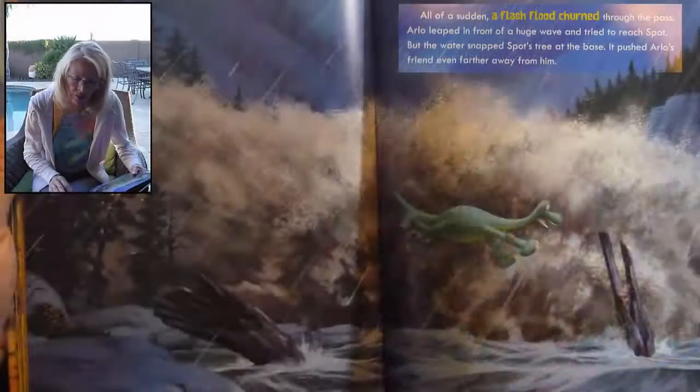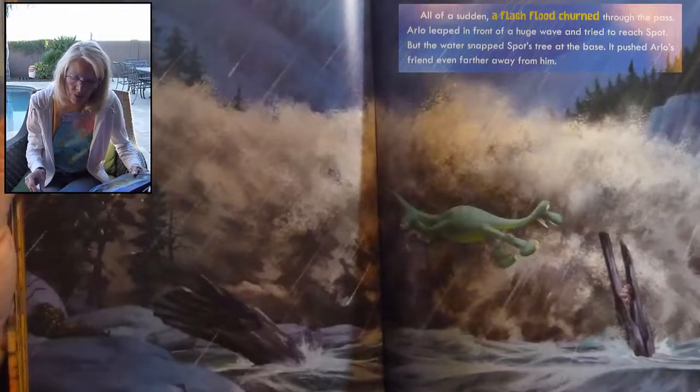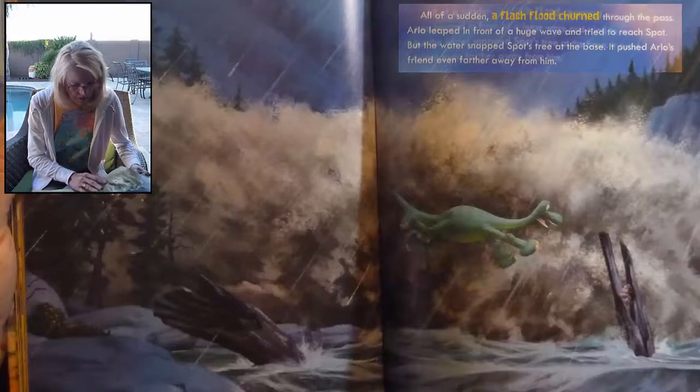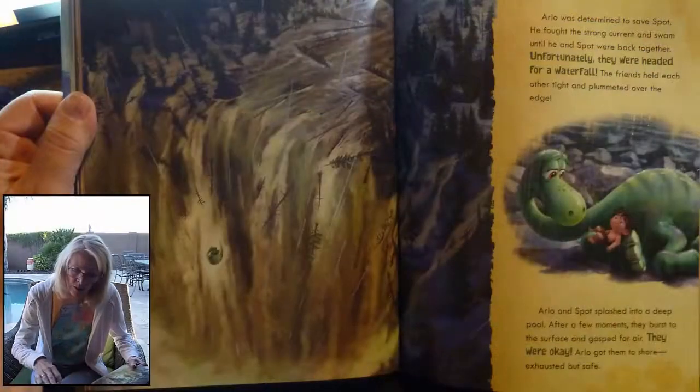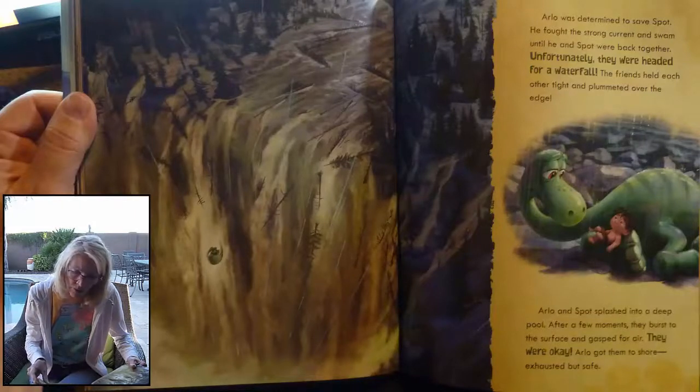All of a sudden, a flash flood churned through the pass. Arlo leaped in front of a huge wave and tried to reach Spot, but the water snapped Spot's tree at the base. It pushed Arlo's friend even further away from him. Arlo was determined to save Spot. He fought the strong current and swam until he and Spot were back together. Unfortunately, they were headed for a waterfall. The friends held each other tight and plummeted over the edge.